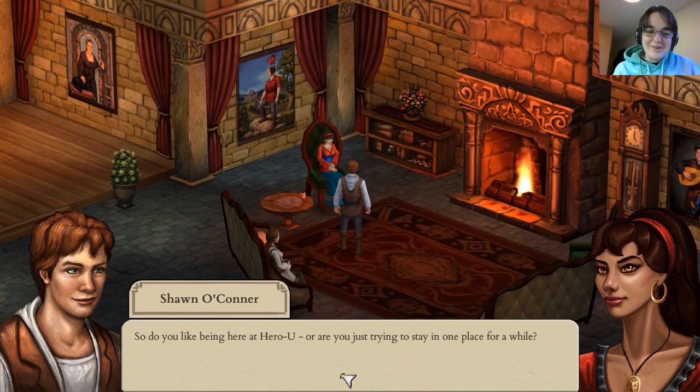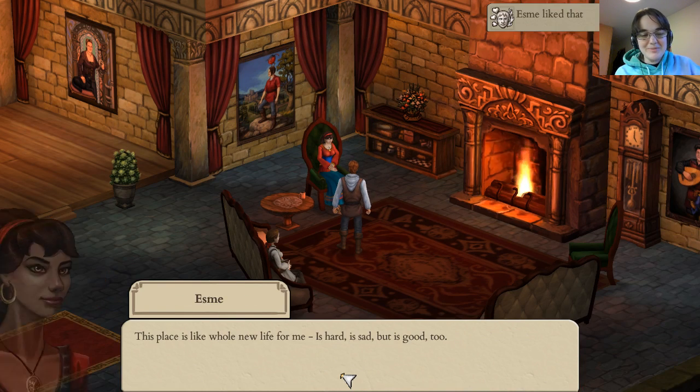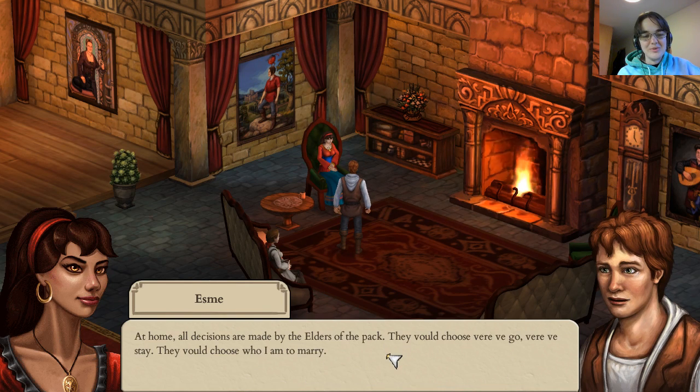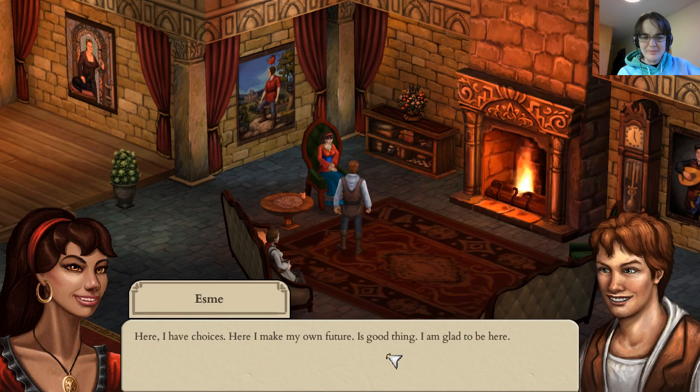So do you like being here at Hero U, or are you just trying to stay in one place for a while? This place is a whole new life for me. It's hard, it's sad, but it's good too. At home, all decisions are made by elders of the pack. They will choose where we go, where we stay. They will choose whom I am to marry. Here, I have choices. Here, I make my own future. It's a good thing. I am glad to be here.